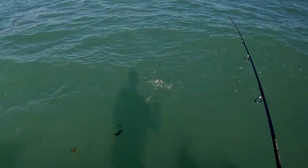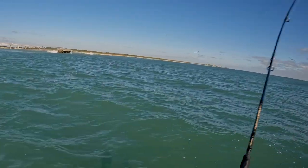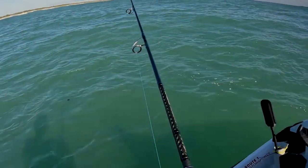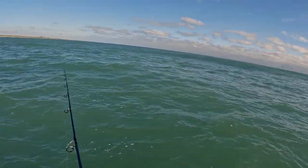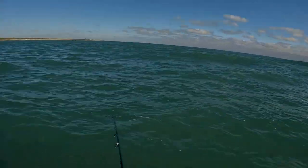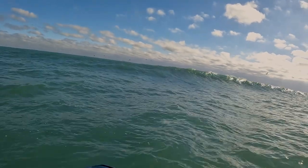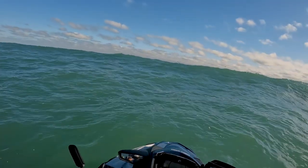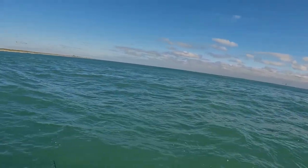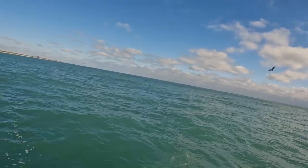All right, we made it out here and we got fish marking under us. No clue what they are, but we're just gonna throw a swim bait on. Let it sink a little ways and work it real slow. Look at that freaking wave. Ooh, just got bumped. Oh, they're blowing up. Blowing up under the bird.